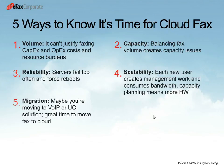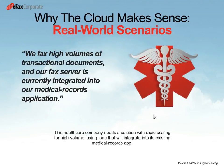So let's also look at a couple of real-world examples here just to give you some color on some of these situations. We alluded to legal, finance, and healthcare just a second ago. So here's some real-world examples. This particular customer is in healthcare. They have high volumes of documents. They have a fax server that's integrated into their EMR, or electronic medical record system, today.